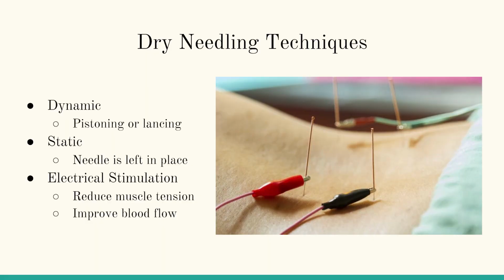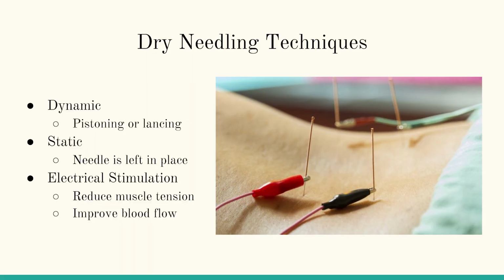All right, so talking about the dry needling techniques, we have two main techniques. The first one is a dynamic technique. This is where the needle is placed into the skin and then slow rhythmic movements in and out of the tissues are performed. So we find a trigger point, an area of restriction, we'll palpate that, and then we'll go in with the needle and perform slow rhythmic motions in and out in kind of a pistoning fashion. And we'll do that until we get that local twitch response that we talked about. The second main technique is called a static technique.